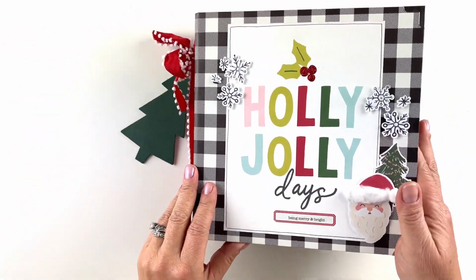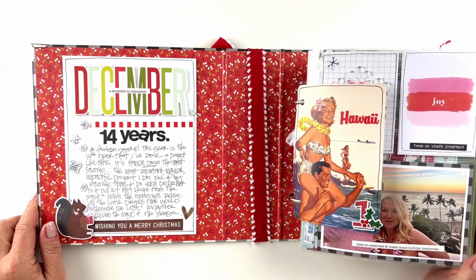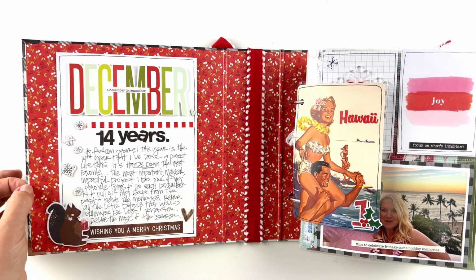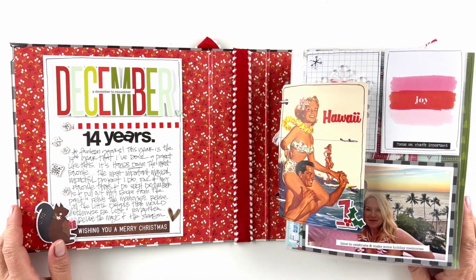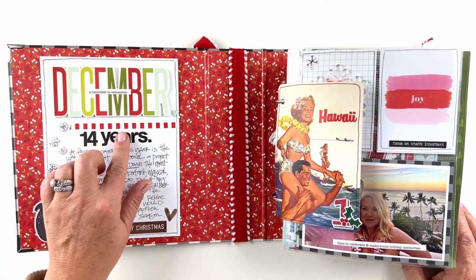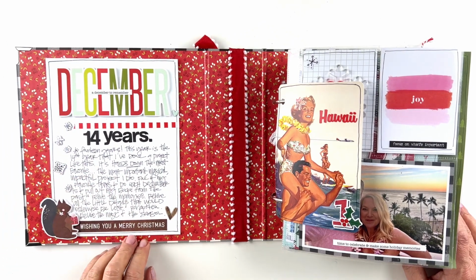As we open up, I put together a kit. This is my 2021 December documented project kit, and that is what I used for the base, but then added all kinds of things as I was working on it throughout the month. I've used the Simple Stories Make It Merry binder for the base of my project this year, but did a little intro here talking about the fact that this is my 14th year. I've got a little sticker coming off, my 14th year of doing one of these projects.